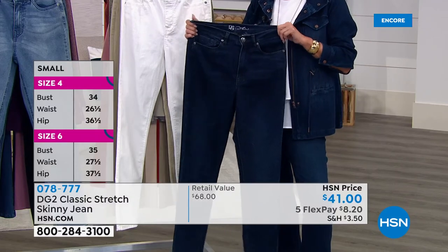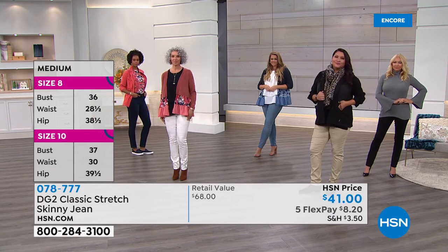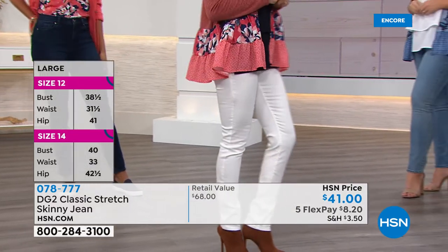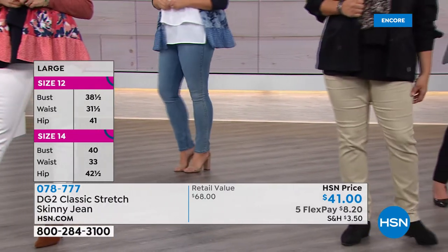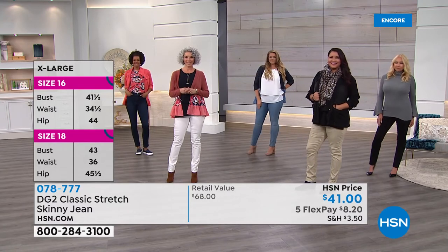Perfect. Whether you are a petite, an average, or a tall, whether you are a size 2 or a 24, you can customize your fit by not only the numerical number, but also by the height. If you're 5'4 or less, you're petite. 5'4 to 5'9 is average, like Suzanne and I. 5'9 or over, like most of the Glamazon models, you're a tall.